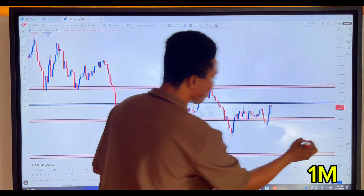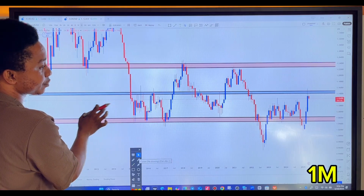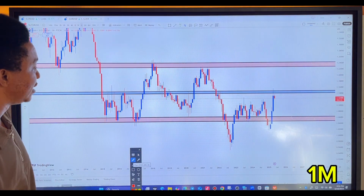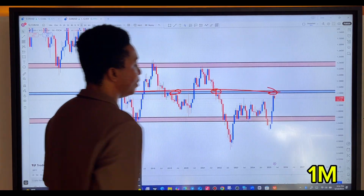Okay, so this is the monthly time frame of EURUSD. Let's put meaning into it as well. Alright, so now we are on the monthly time frame. What do we see on the monthly time frame? On the monthly time frame, we are seeing a strong level of resistance value. So this is also our monthly mid-range zone.